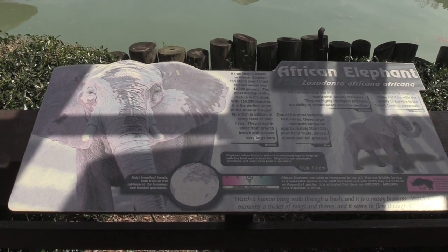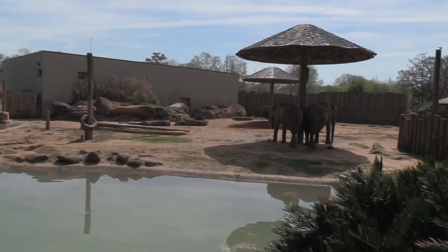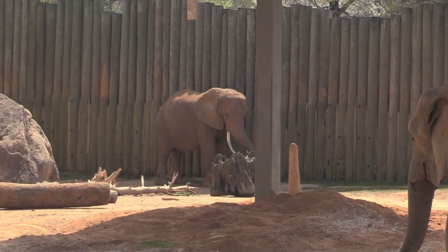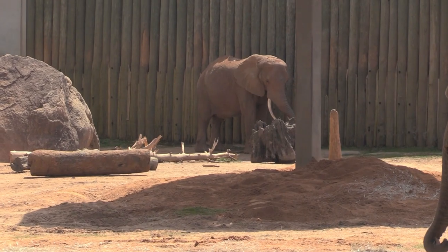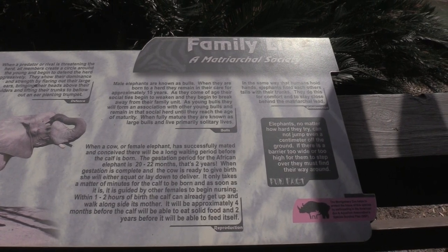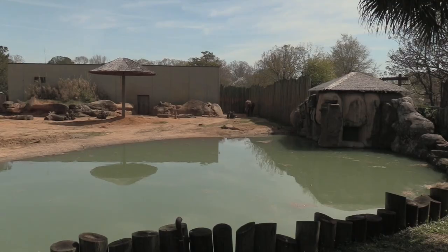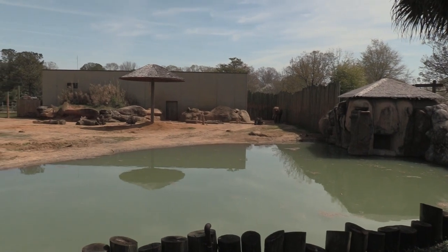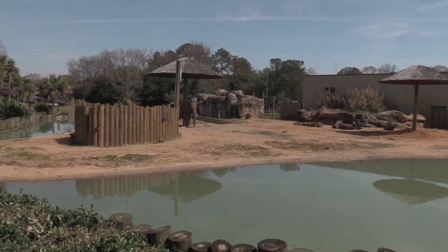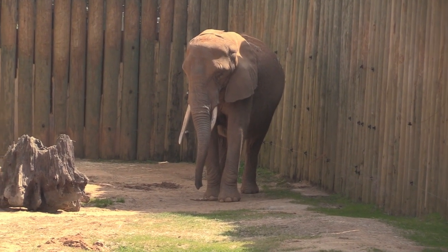All right, African elephant. That's the African elephant's habitat. The third elephant. Information about the elephants. Additional African elephant habitat here. Got a very nice view of this elephant.